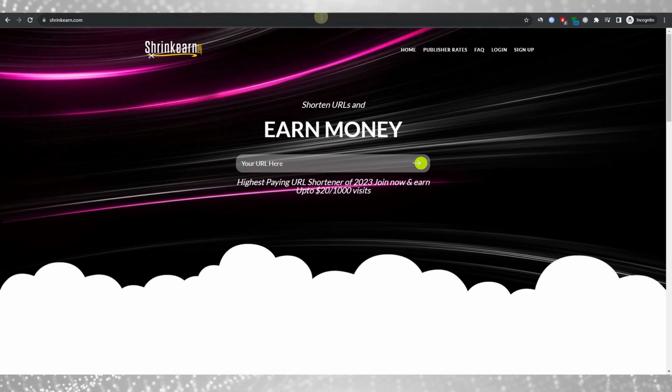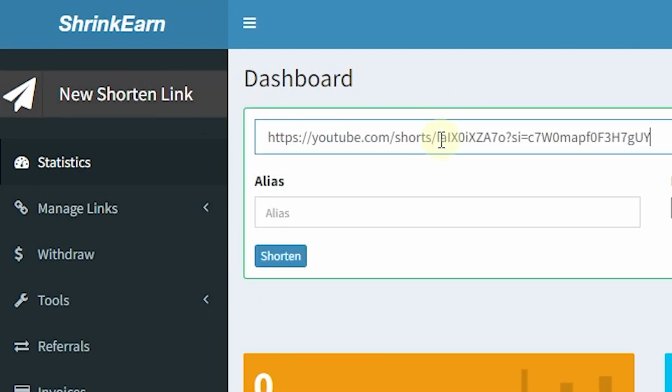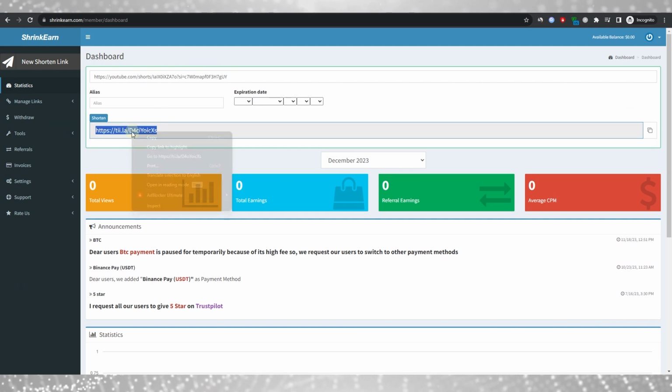Once we log in, we'll hit New Shorten Link, paste our link there, and click Shorten. That action creates a money link for us. Every click and watch through this link could earn us up to $20. It's a simple process, and I'll walk you through each step to make sure it's done right.